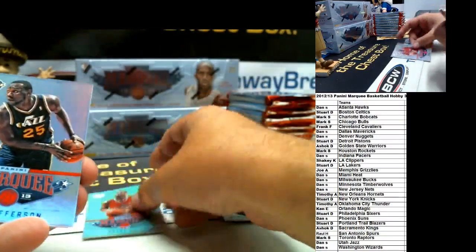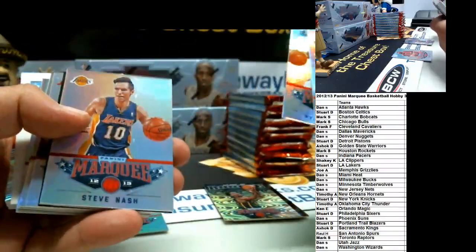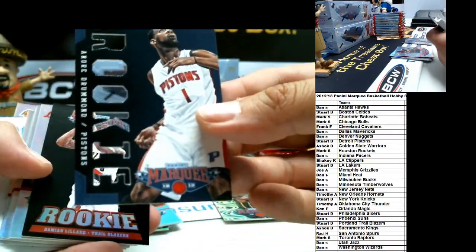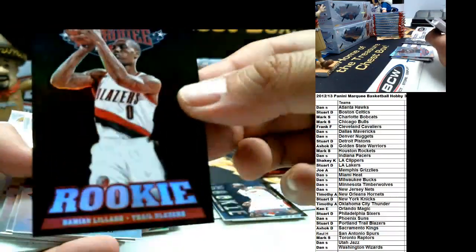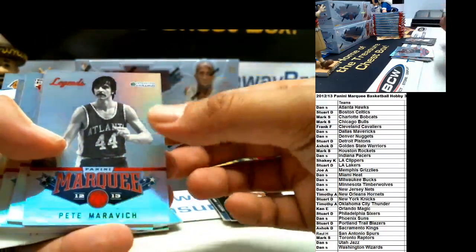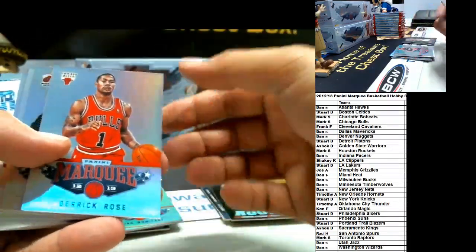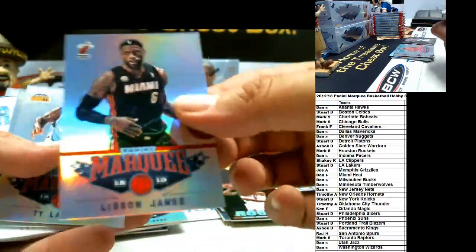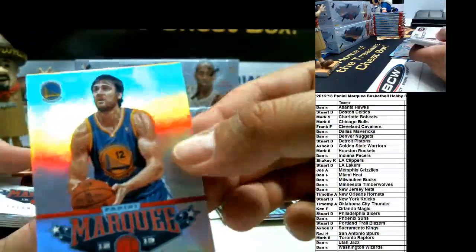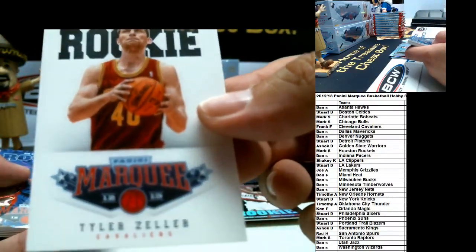Grant Hill, Al Jefferson, McGee, Ryan Anderson, Steve Nash, Drummond rookie for the Pistons, a Lillard rookie for the Trailblazers, for the Hawks, Pete Maravich, for the Mavs, Dirk, for the Bulls, Derrick Rose, for the Heat, LeBron James, Ty Lawson for the Nuggets. Bogut for the Warriors. And for the Cavs, Tyler Zeller, rookie.